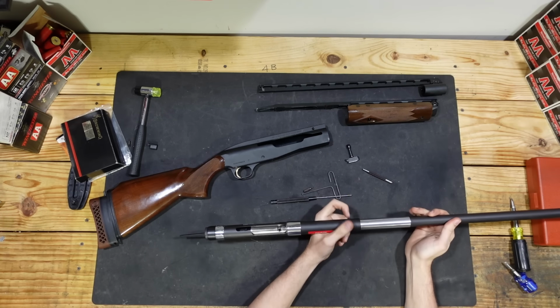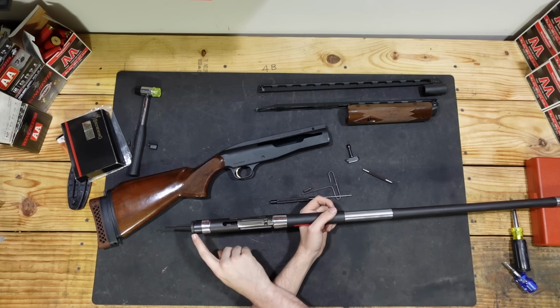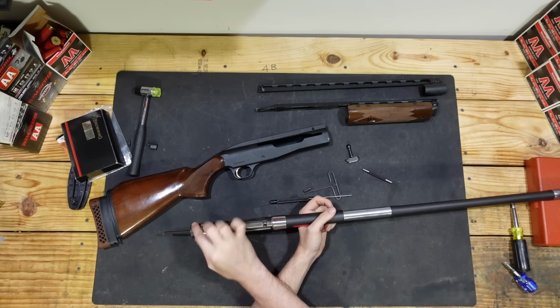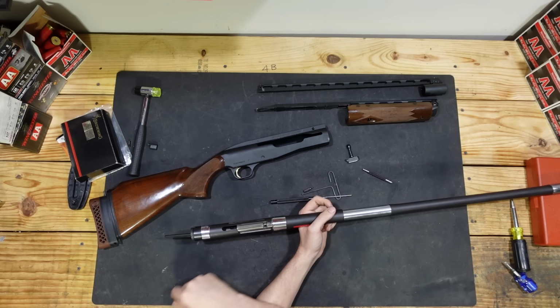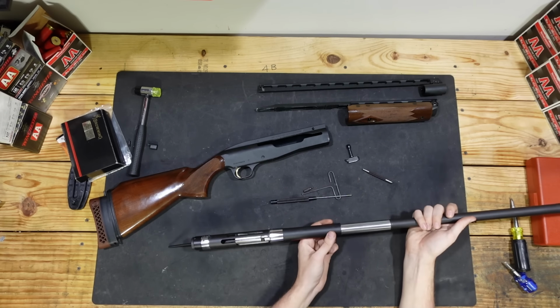But if you needed to get the bolt group out for any reason, I know these guns can sometimes break strikers. The way to do that is you take your buffer off, you then have wrench flats here on this nut that's on the back of the receiver. That comes off, your little pigtail comes off, and you can take your bolt off the back of the gun.